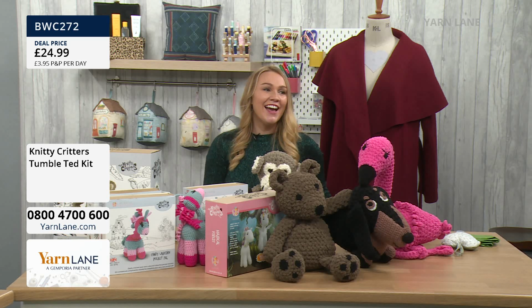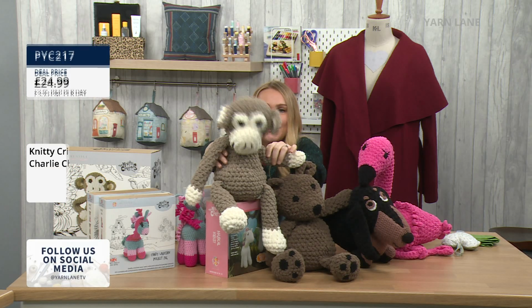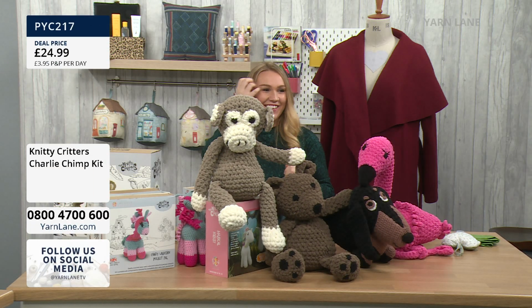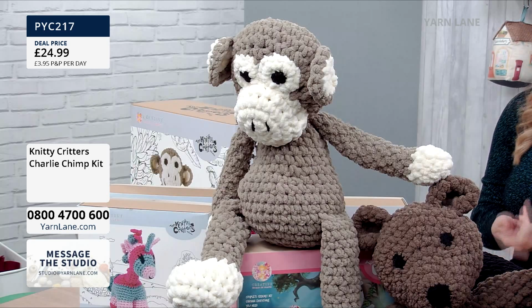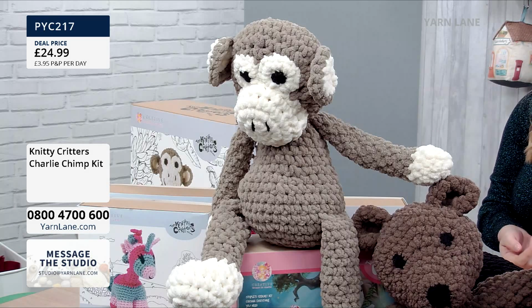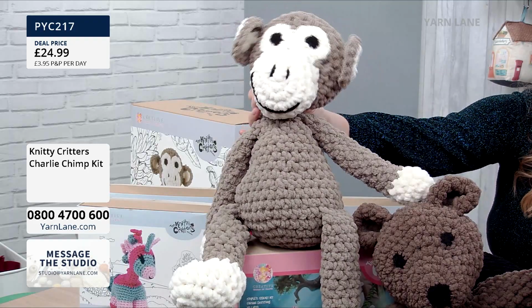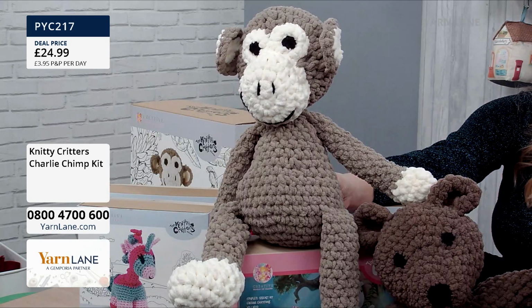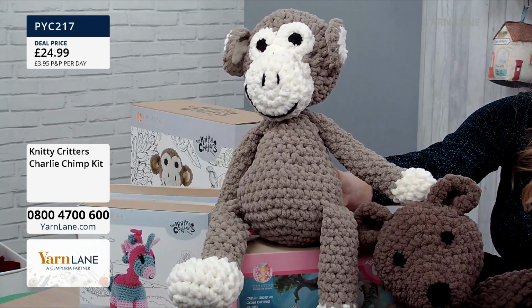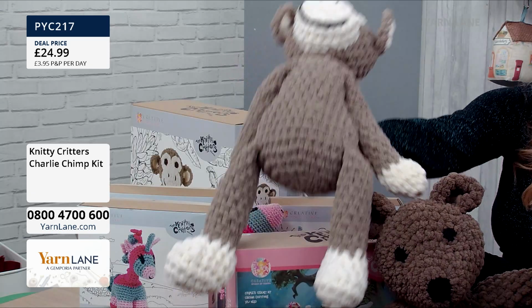Right, we've also got Charlie Chimp. I'm going to sit him up here. Look at him! So you've got the Barnet blanket yarn, you have your 8mm crochet hook and your 5mm crochet hook. You get your toy stuffing. You have, of course, the length of yarn that you need for his facial features, and look at him, cheeky chappy. You also have all of your instructions. And of course, watch back today's show because we showed lots of great tips and techniques from lovely Claire as well. $24.99.